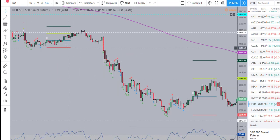You can see we also had another small buy trade early in the morning, before things started heating up, from around 22 up to about 25.5.